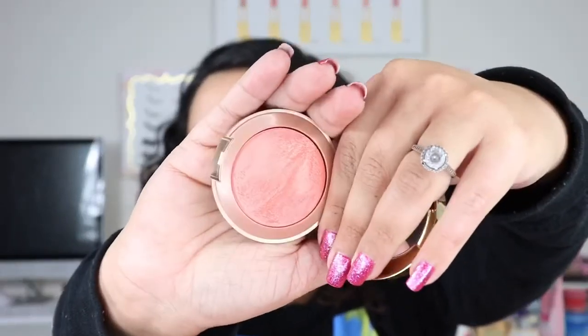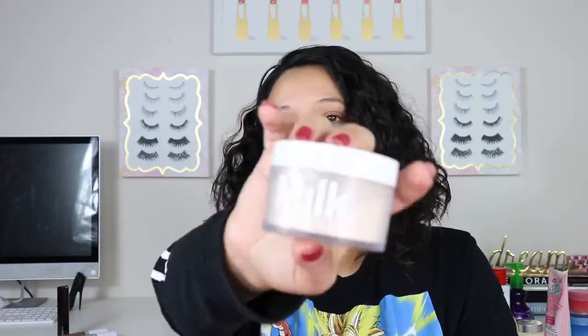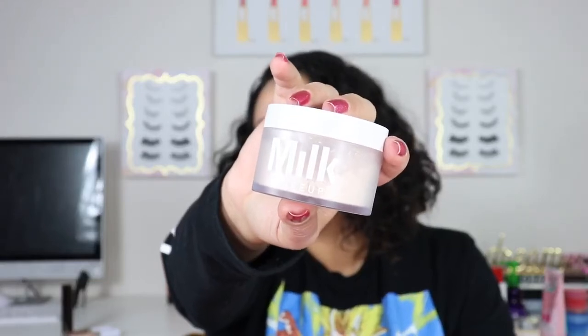And I feel like none of it is missing. If you look here, you can tell that it's been used, but there's still so much product left in there. And I use it so much, and I dig and I dig, but it's like a never-ending blush. And I have also said this before, this is my favorite setting powder by Milk Makeup.